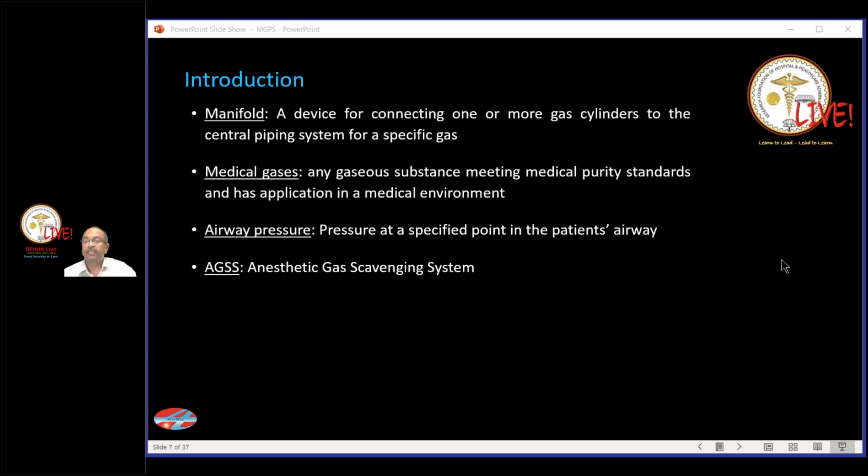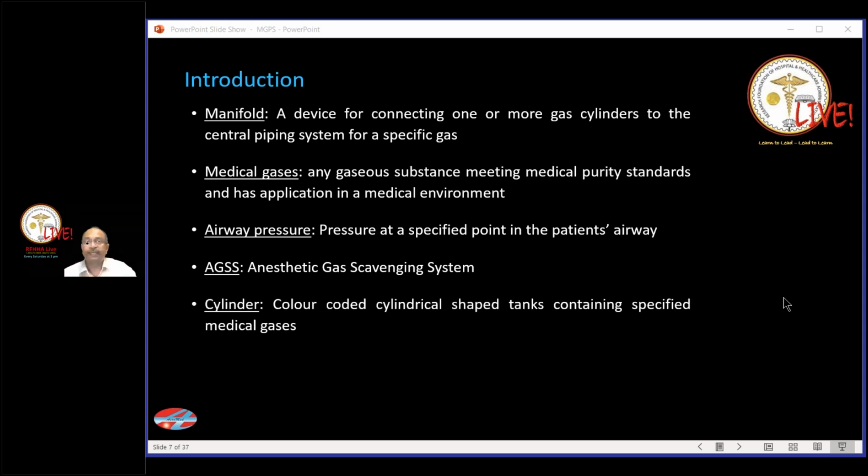So there is a system which connects to the breathing circuit, and then it takes the gases away from the operation theater. It doesn't allow them to accumulate in the OT environment. Therefore, this is required, and it is also part of the medical gas pipeline system, called AGSS, the anesthetic gases scavenging system. It scavenges the anesthetic gases.